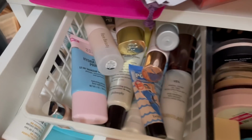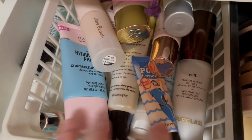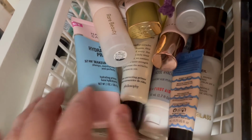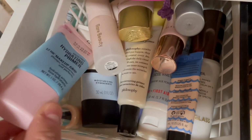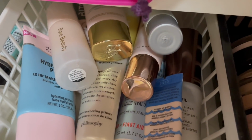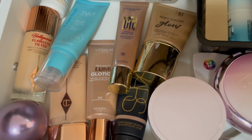And this is what it looks like in this little basket in the back. These are all colorless primers that I'm keeping. So we've got the Veil from Hourglass, my little Porefessional Hydrate, like I mentioned, this one from Hard Candy, a real front runner among the things that I have. I also have a hydrating one from CoverGirl in there, Rare Beauty, Too Faced, Milani, and then everything in front has some sort of a tint or glow to it.